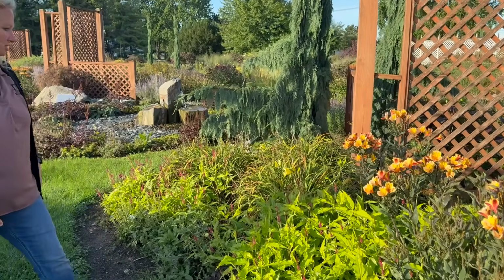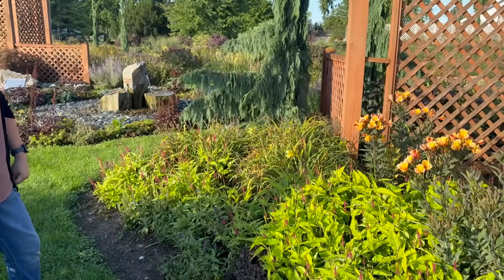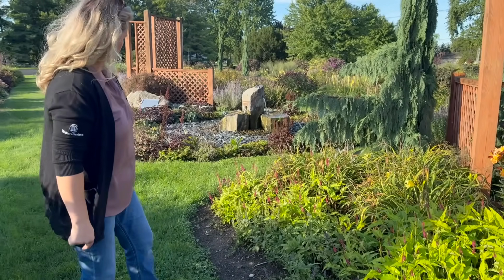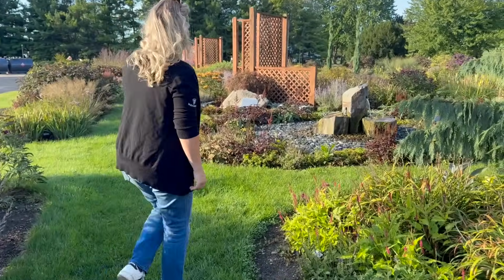Yep. It's really pretty. I was actually going to ask about that one. So great late season bloom, and then that nice chartreuse color. So I'm excited about that one.